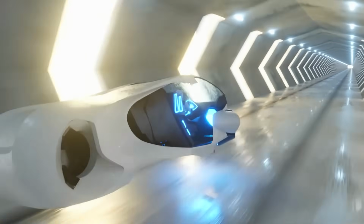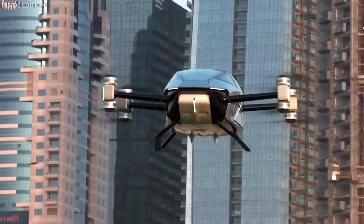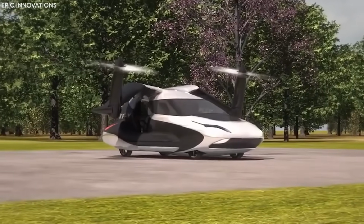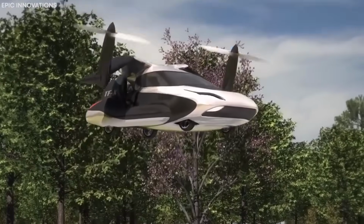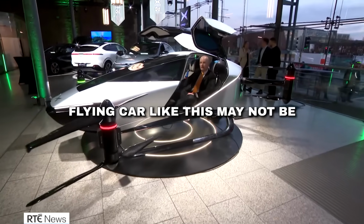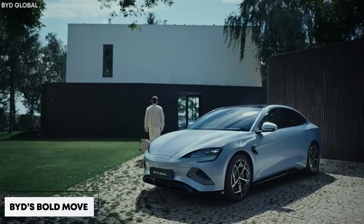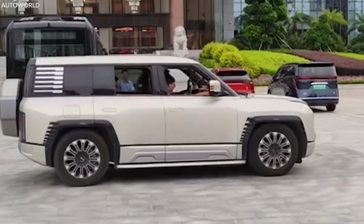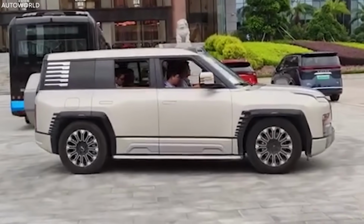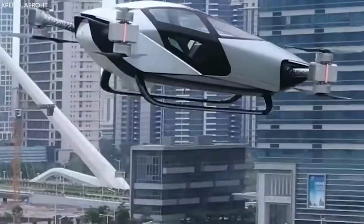The price point shocked many in the industry, especially since most other flying car projects target luxury buyers with sky-high prices. Some top tech voices have even spoken out, pointing to how unusual and groundbreaking it is to see flying cars becoming something everyday people might actually afford. Until now, flying vehicles were more of a dream than a reality for most. A flying car like this may not be available in Ireland anytime soon, but its presence here is a reminder of Chinese ingenuity. But BYD's bold move is changing that, shifting the conversation from fantasy to real possibility. This could be the moment that starts a shift toward flying vehicles becoming a common part of daily life.